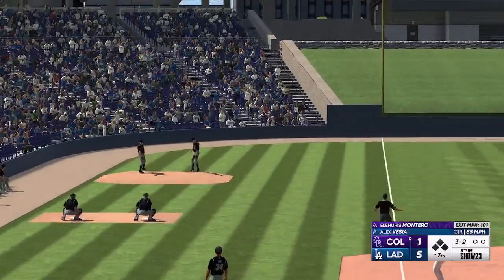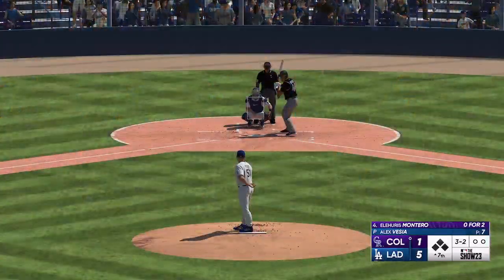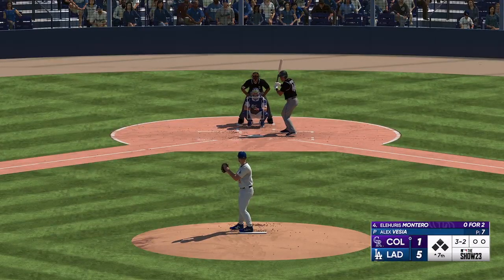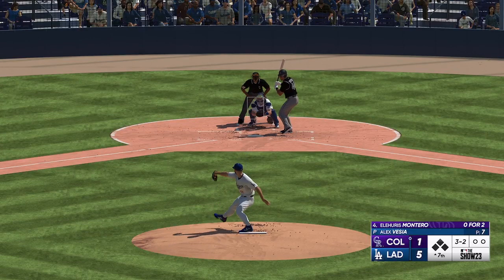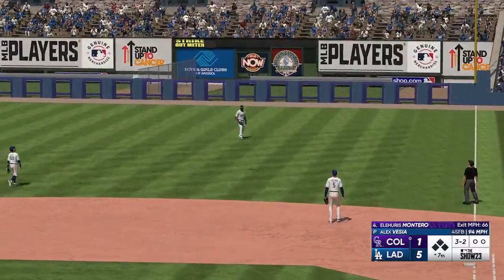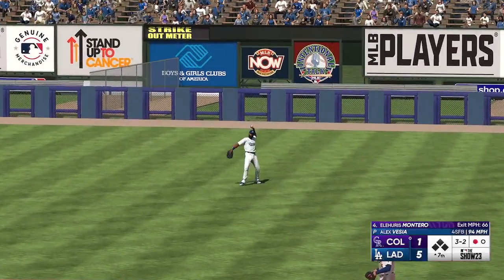Fouled off again. And it remains 3-2. And a pitch. That one out to right. Hayward settles underneath it. And there's one away.